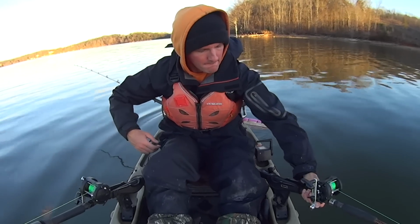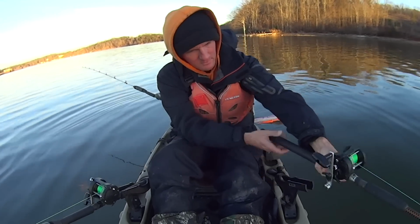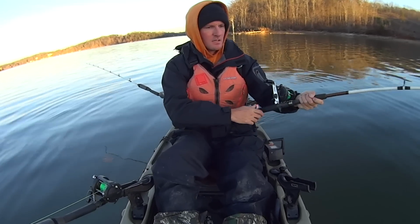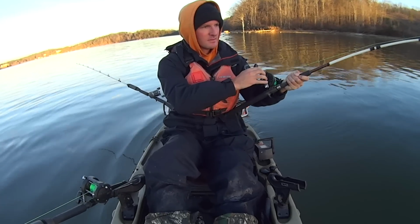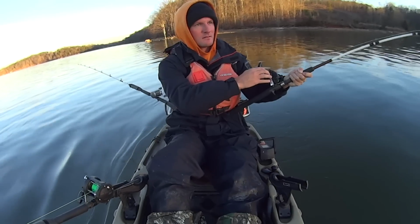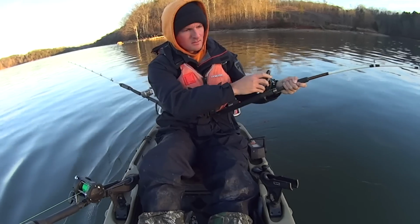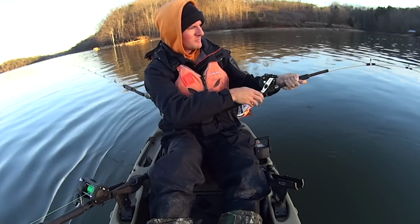There's one. Oh man, that's pulling, buddy. Goodness gracious. Man. He is pulling. He's still going. This one here is on a piece of cut bluegill. Look at the bend in that rod, buddy.